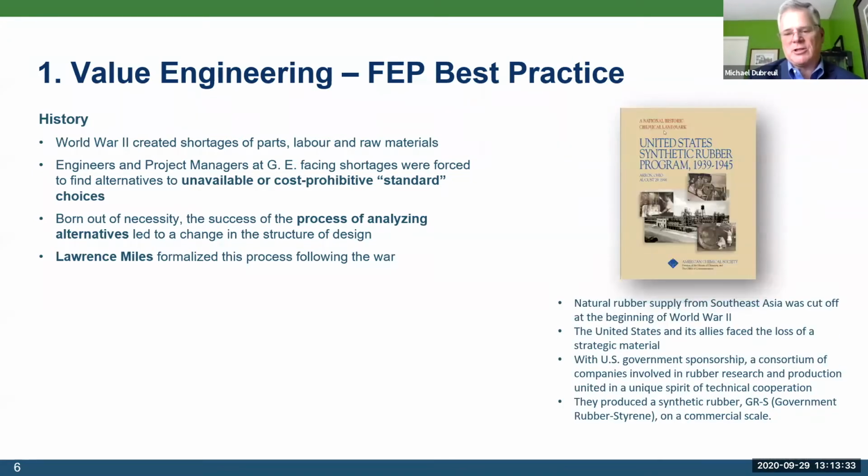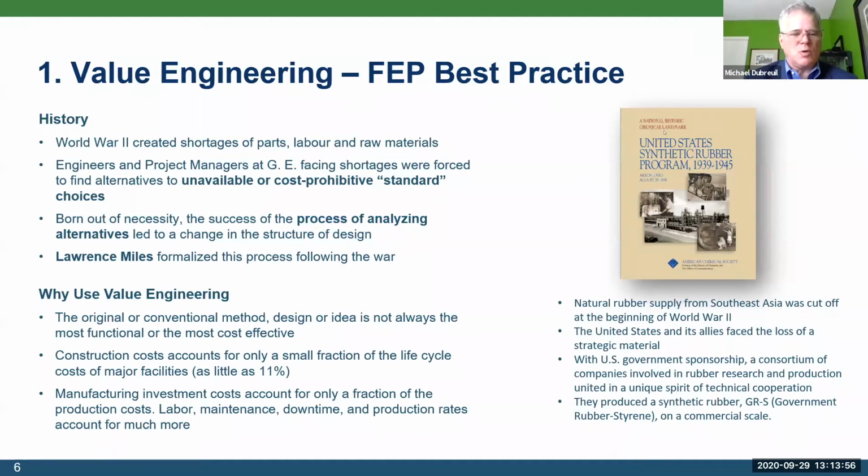In particular, the driver coming out of World War II was the fact that the Allies lost access to all the rubber plantations in Southeast Asia. And it took the United States government, along with industry, to come up with synthetic rubber that we all benefit from today. And so why use value engineering?